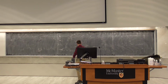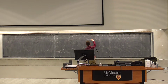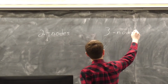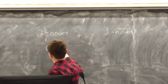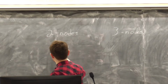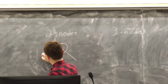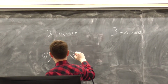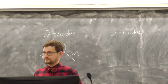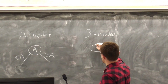So, this is how things proceed. We now recognize a distinction between 2 nodes and 3 nodes. A 2 node contains a single value. Let's say it's A. We have 2 branches, less than equals A and greater than A. Binary search trees au naturel. All right. Now we have 3 nodes.